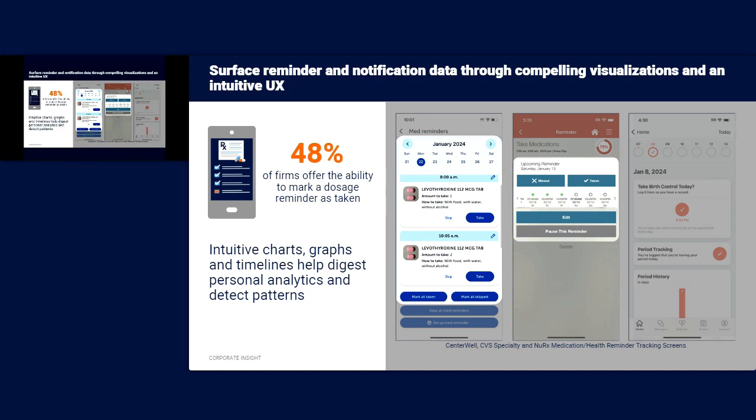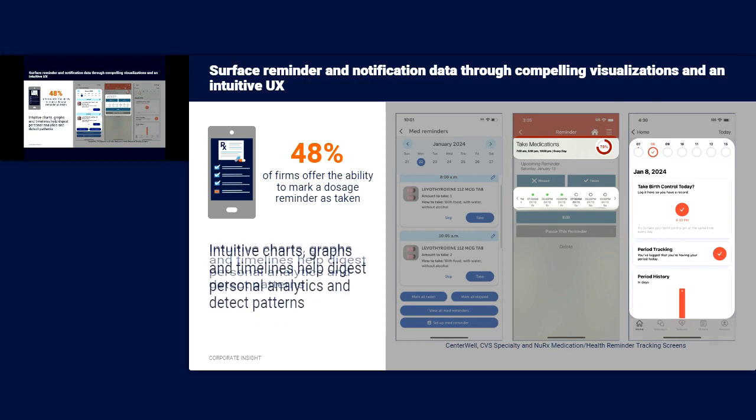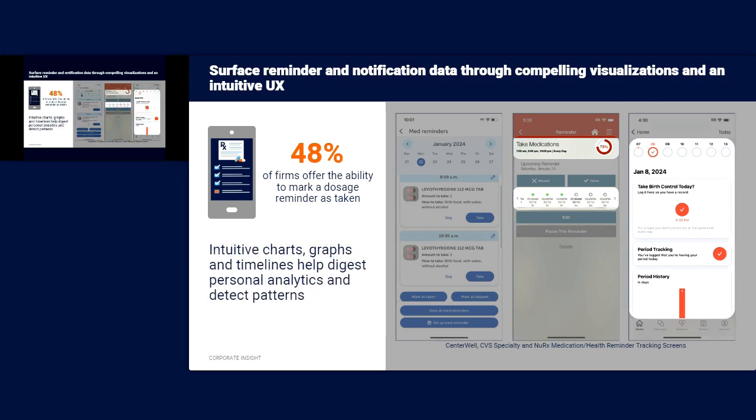But equally important as having this self-tracking functionality is presenting tracked adherence through compelling visualizations. So we know that intuitive charts, graphs, and timelines help customers digest personal analytics and detect patterns. Best-in-class tracking experiences provide a visual representation of good or poor adherence, either through green check marks or through progress charts, represented here by CVS Specialty and NewRx. And ultimately, these visualizations help make trends more resonant. They show gaps more clearly, and they prompt self-awareness and course correction without judgment.